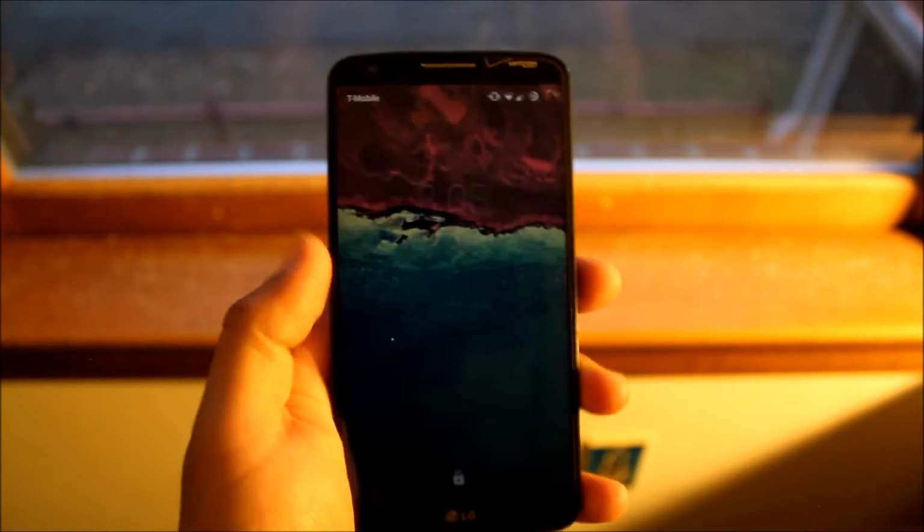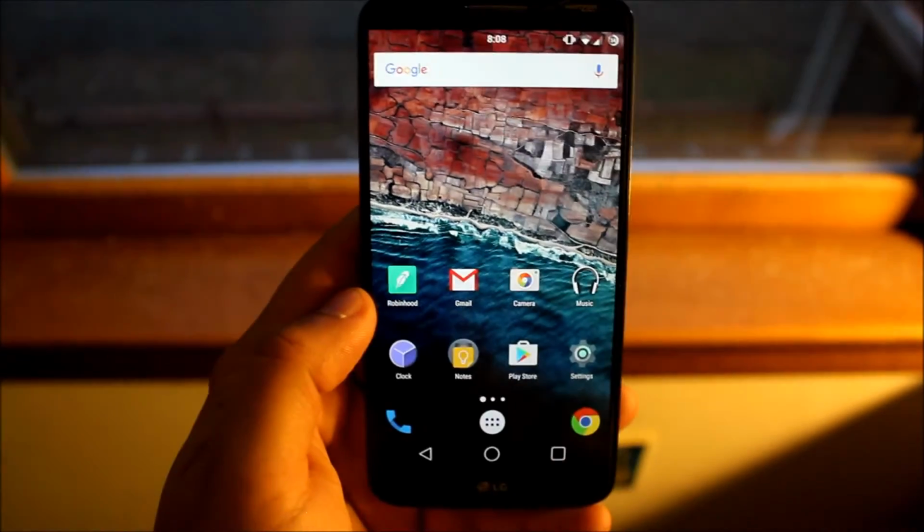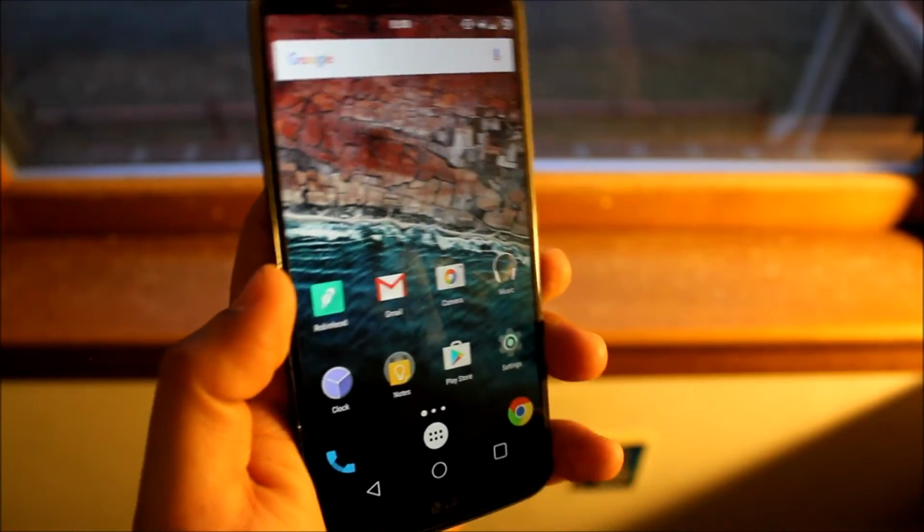Now, I'm in a very unique situation because I have had this phone for almost a year. I bought this phone in 2015. I bought it used. I do have T-Mobile, so this is the Verizon variant, so it is unlocked. And I just want to share my experiences a little bit. Like I said, I've had this for almost a year now.